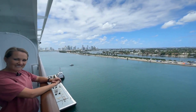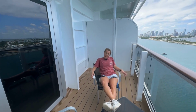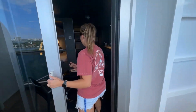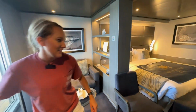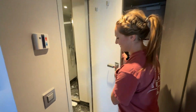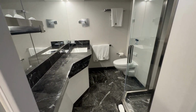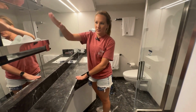Ready. Can't forget the bathroom. Let's go. All right. So much space to walk through. Okay, this bathroom is huge. Look at the floors. Marble floors, lots of counter space, two shelves.